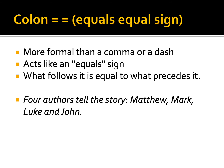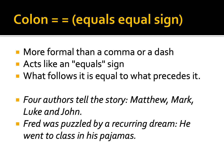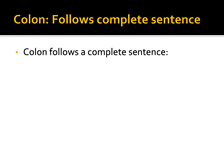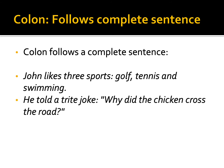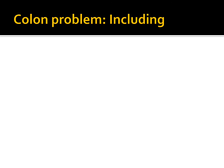4 authors tell the story: Matthew, Mark, Luke, and John. Fred was puzzled by a recurring dream. He went to class in his pajamas. Again, a colon follows a complete sentence, and that's super important. I'm really going to be looking for that particular way of writing with a colon. John likes 3 sports: golf, tennis, and swimming. He told a trite joke. Why did the chicken cross the road?